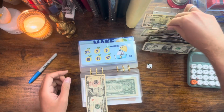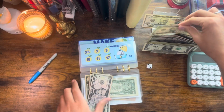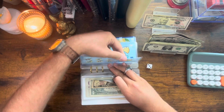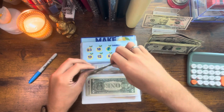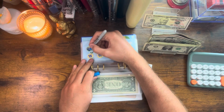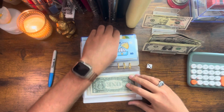Let's do a 10, 15, 20, and 25. Now every section has money in it. I swore that last one was the only one that didn't have any money, but I forgot that I kind of restarted this back at the middle of April.